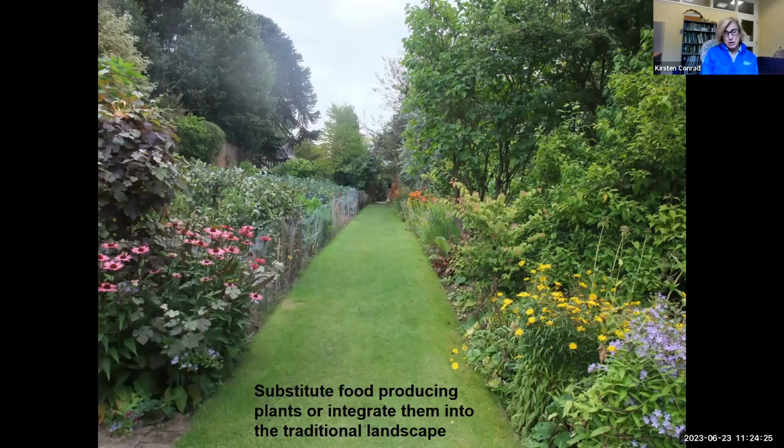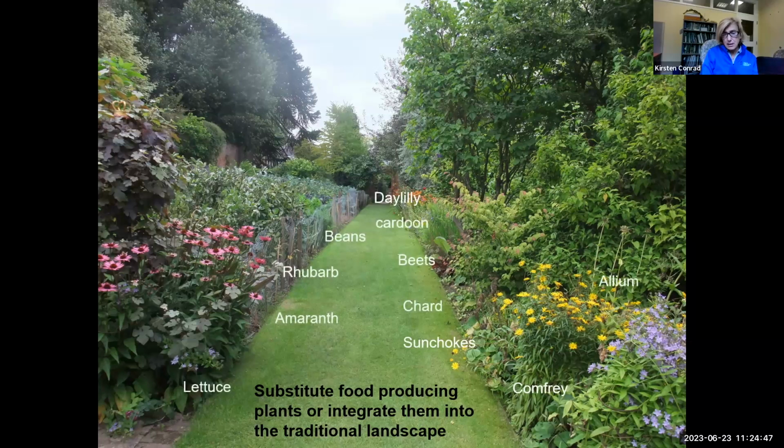Finally, I want to show you this picture because one of the basic things you can do to start is to look at your landscape and think about what the function of each plant is in your landscape and how you can replace that plant with something that serves the same purpose, but also has a food producing aspect. For example, these herbaceous ornamentals that are on the side here, you can see I kind of tried to assign a value to each of these plants that were in the picture.